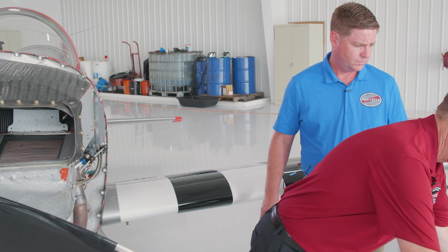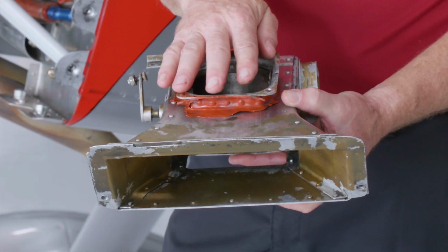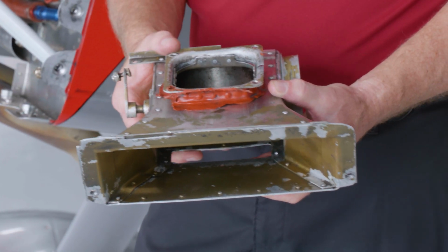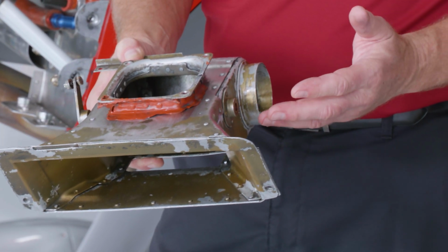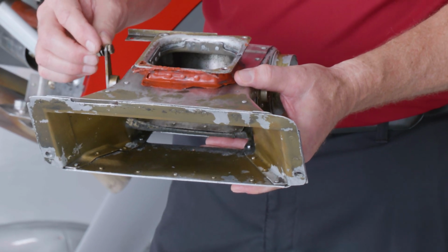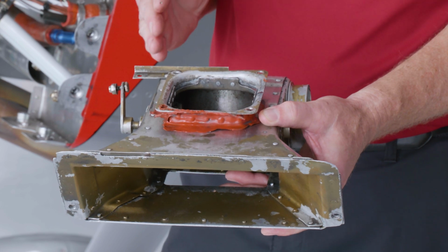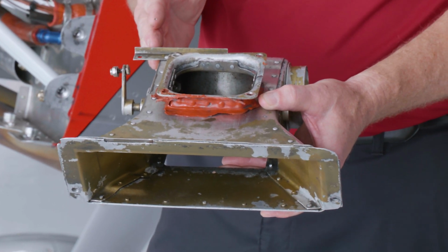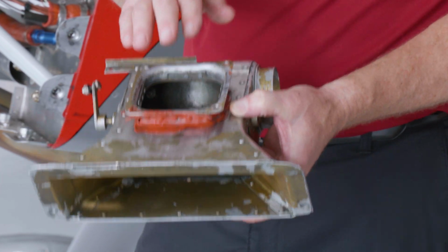Now, where does the heat go for carb heat? Well, that's where we get into our carburetor air box here. If you have a carbureted engine, this is mounted on the bottom of the carburetor at this flange area. Now again, on your carb heat box, it's really important to just simply look it over for any kind of cracks, chafe marks. Make sure your control cable is secure in place. Make sure it's routed correctly so it's free and moving.